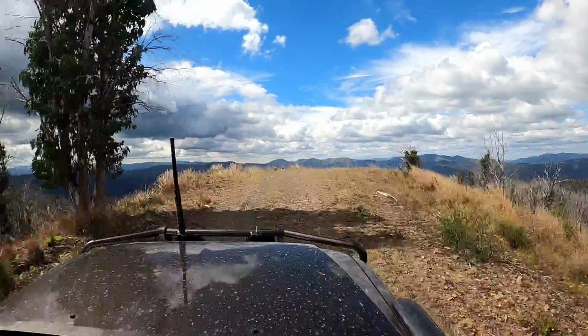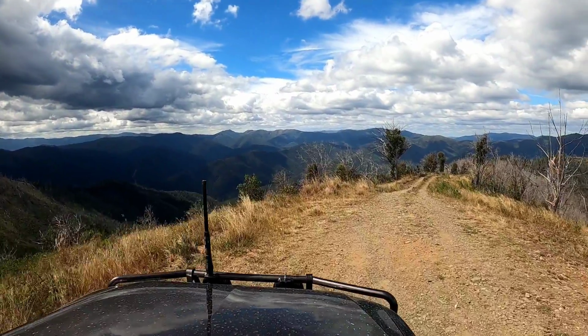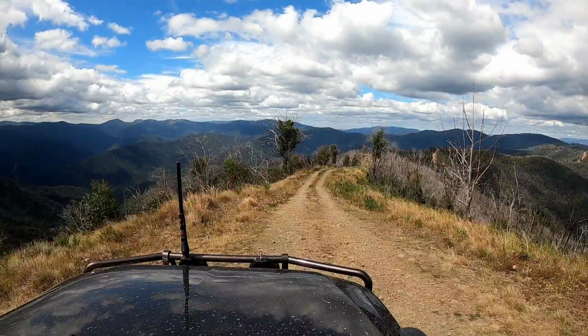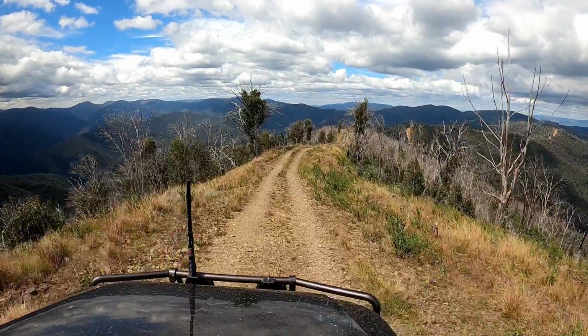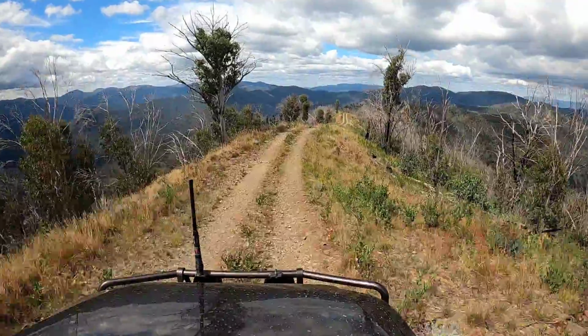And you really do feel like you're up on the roof of the world up here. Bit of a natural stopping spot just here, just to pull up and enjoy the view. And I took a couple of still photos. I think the thumbnail photo might have been taken right there, I think.